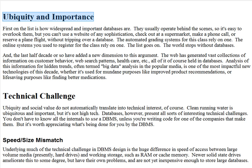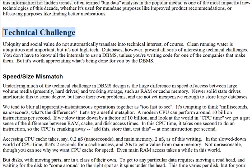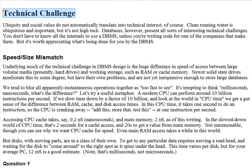Ubiquity and social value do not automatically translate into technical interest, of course. Clean running water is ubiquitous and important, but it's not high-tech. Databases, however, present all sorts of interesting technical challenges. You don't have to know all the internals to use a DBMS unless you're writing code for one of the companies that make them, but it's worth appreciating what's being done for you by the DBMS. Such systems as Oracle or MySQL, for instance, qualify as DBMSs.